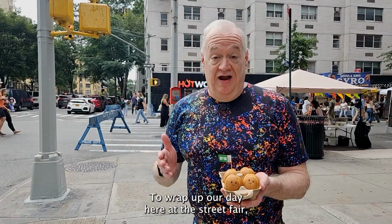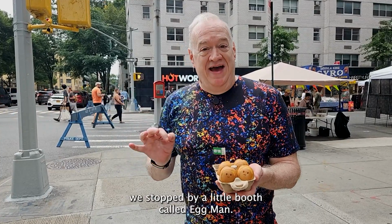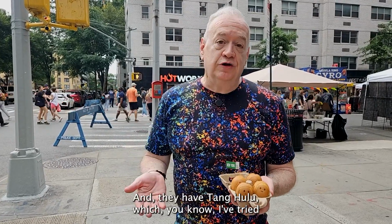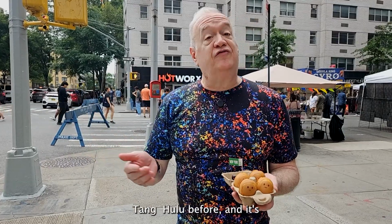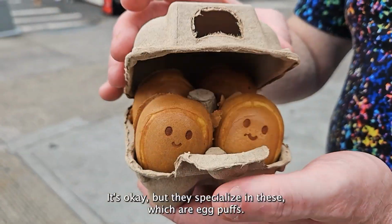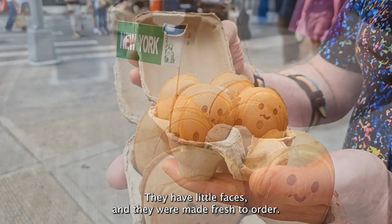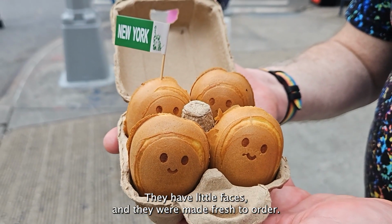Wrap up our day here at the street fair. We stopped by a little booth called Eggman, and they have tanghulu, which, you know, I've tried tanghulu before, and it's fruit covered in sugar. It's okay. But they specialize in these, which are egg puffs. They're adorable. They have little faces, and they were made fresh to order.